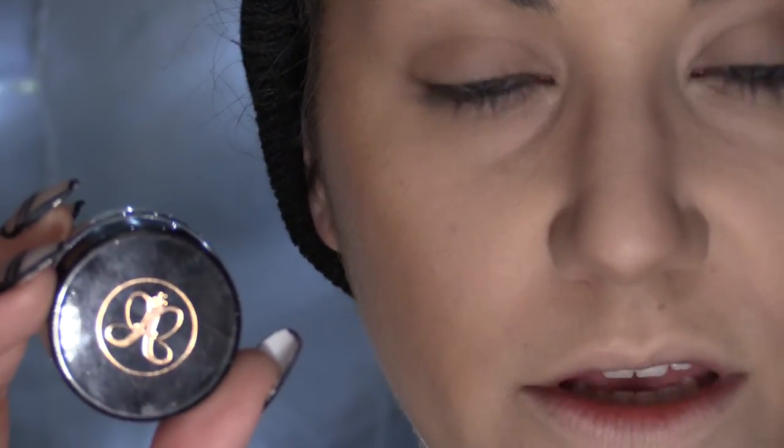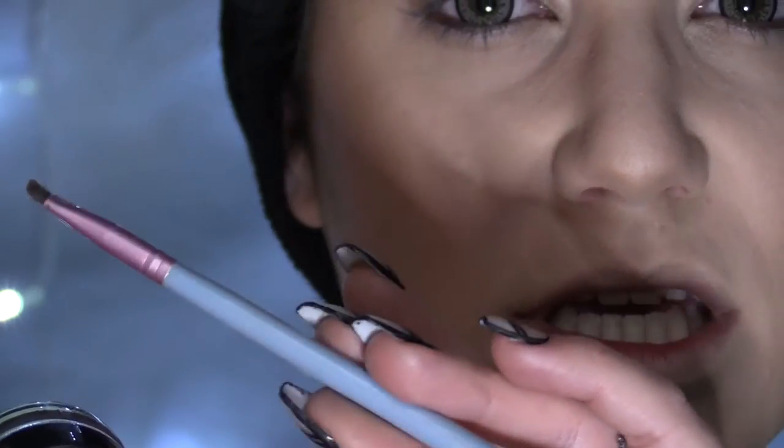But they start her contour super high up and angle it down, so I started doing it and I kind of like what it does to my face. I'm going to be using my Anastasia Beverly Hills Brow Dip in dark brown, and my E65 brush from Sigma.